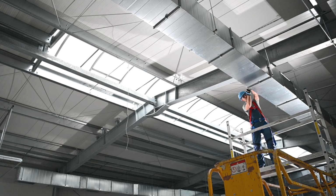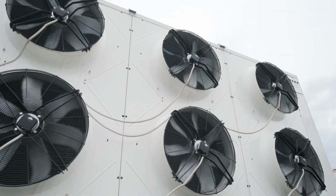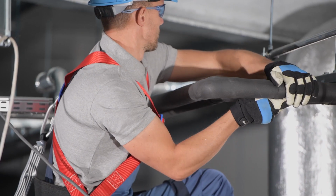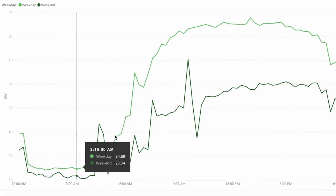It's the same for buildings. If you're not continuously retro-commissioning the building, performance starts to degrade. Fans run when they shouldn't be. Sensors fail. Valves get stuck. Heating and cooling functions drift out of alignment or even compete with each other. All of which is going to hit you in the pocket.